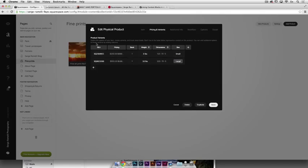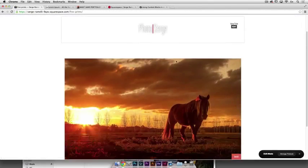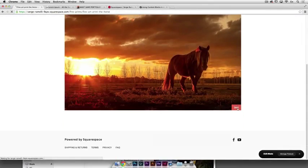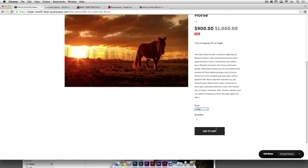So all right. So we have an identifier. We have a price. We have a quantity of stock. So let's add 10 in stock of each, for example. Okay, and I'm not making them unlimited because our fine prints, each one is signed, and small and large. Okay, let's click on save, and now let's see how it looks. View products. Okay, sale. Okay, select size, small. Now it's $200, or large, $900.